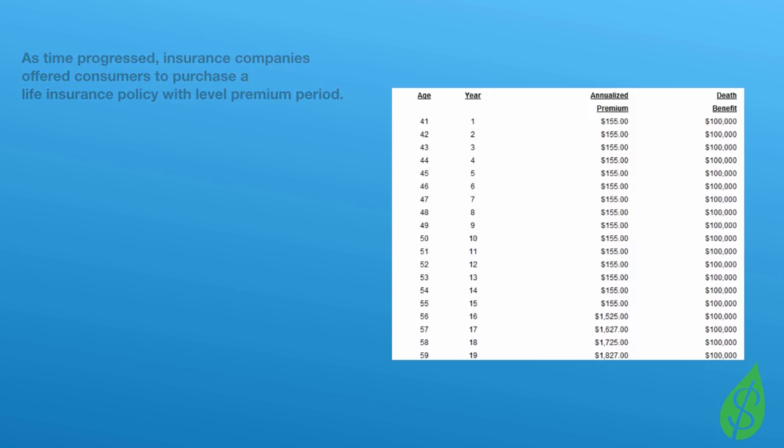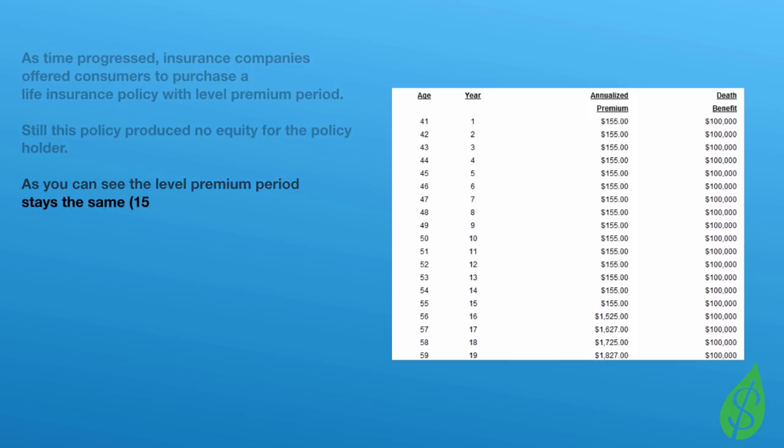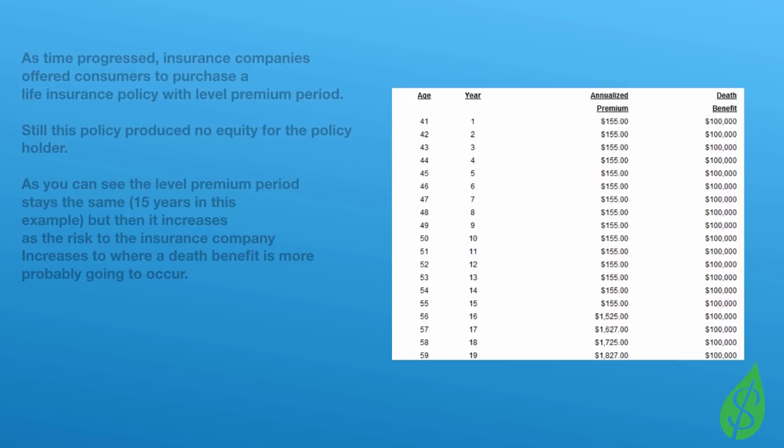So this is the type of product that the insurance companies came up with when people realized that every year was going to cost them more. The insurance companies realized that they needed to make this more comfortable and affordable for people. The problem is this product still doesn't allow any equity to build up for the policyholder. So again, you're just leasing a death benefit from an insurance company on an annual basis, and there will be no payout to you unless you die, and then it goes to your beneficiaries. In this illustration, you can see that the level period is for 15 years, but after that, the premiums start to increase again because the probability of the insurance company actually having to pay out a death benefit rises, and they have to cover the risk that they're exposed to there.